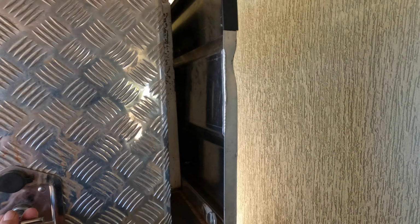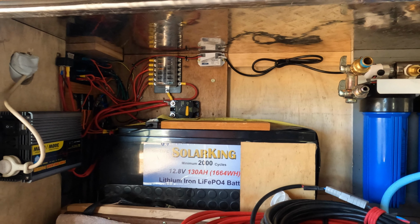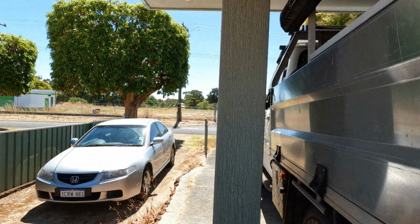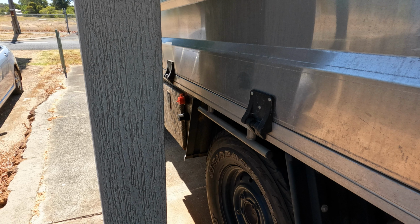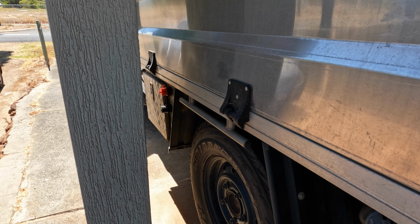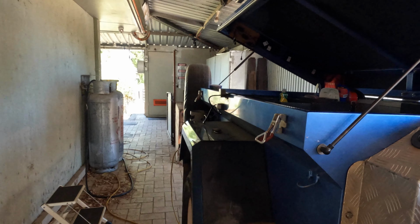So basically, I've got that 130 amp hour Solar King lithium battery. It is an awesome battery. And I've got the big heavy duty 120 amp hour hybrid AGM down there that'll let me take out over 800, I think it's 900 cold cranking amps. And I put that in there for the winch. Okay, so if I've got those all hooked together in the trailer and I'm running everything, it should give me 3 days redundancy.